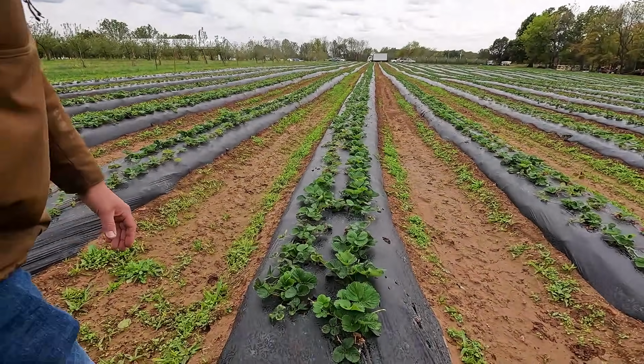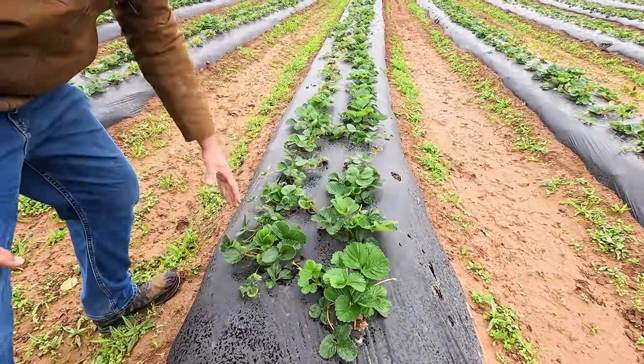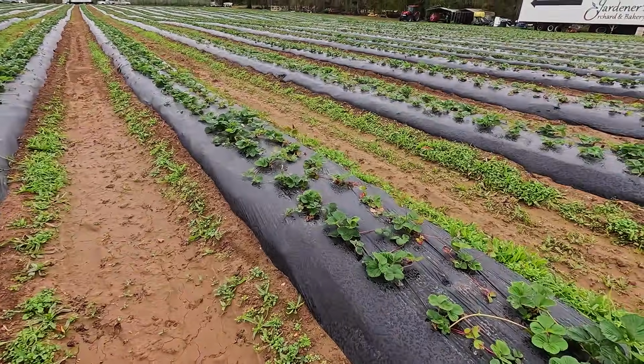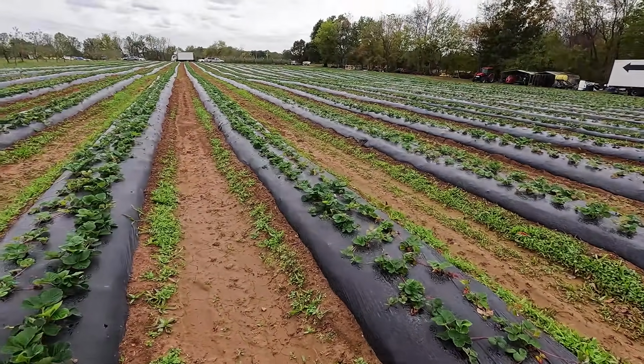Right now, this time of year, this is a perfect healthy strawberry plant. Yeah, it looks beautiful. Beautiful, plate size. You can see how inconsistent they are. So there's some little ones here and there, and there's still that disease in here. So we're putting on fungicides.